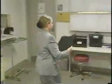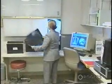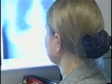Dr. Frances Shepard is a senior staff physician at Princess Margaret Hospital. Her major area of research is in the field of clinical trials for lung cancer. Cathy Kernahan was a participant in our early detection or screening program for lung cancer.